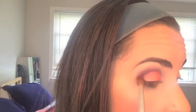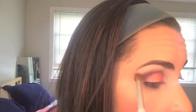I'm also going to take another clean fluffy blending brush, and with no product I'm going to blend, just softening up the edges and making it really go together with the other colors and not look so harsh and look natural to a certain extent. I'm also going to use this to work the color and blend it over the outer V corners of the eye, and I'm just switching over my mirror here so I can see better.